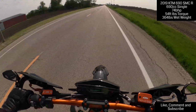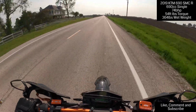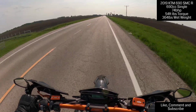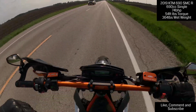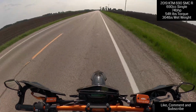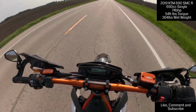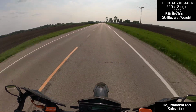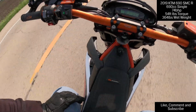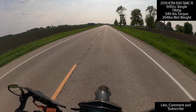I'm not gonna wreck somebody else's motorcycle, not because of me. So I personally am not quite comfortable enough with this bike yet to get on it even harder. But it can do it. It can do it, without a doubt.